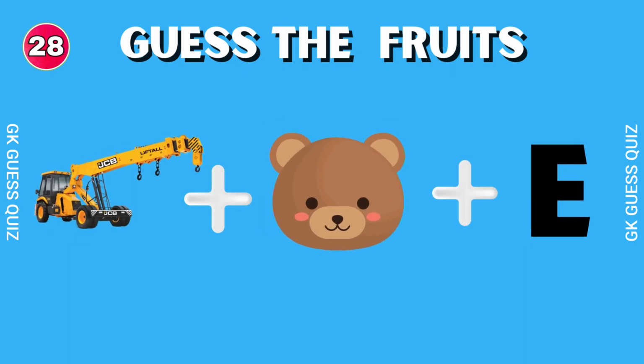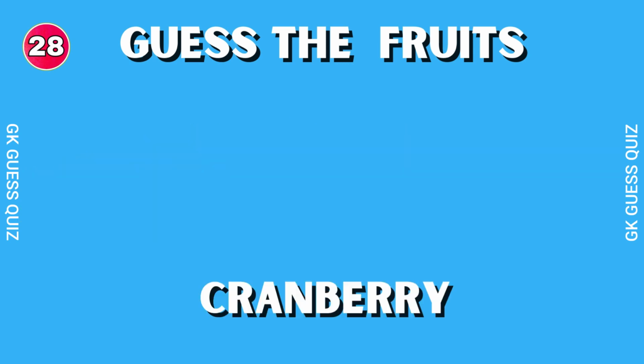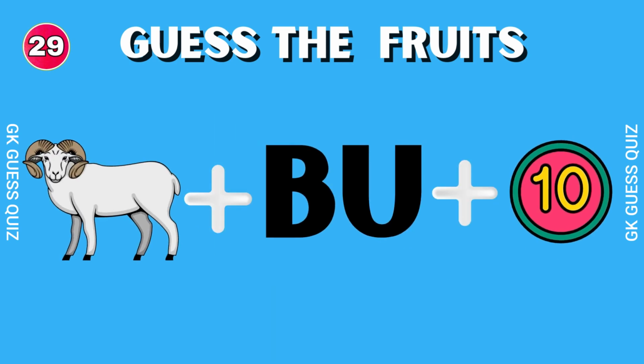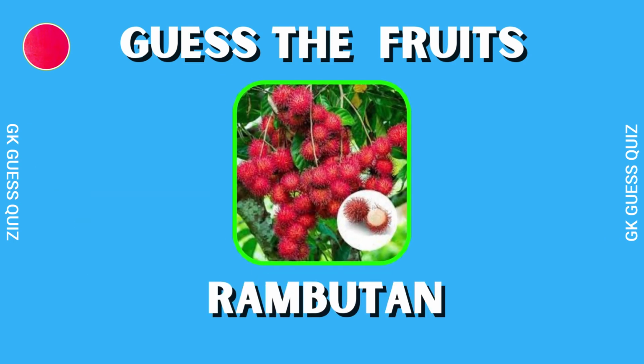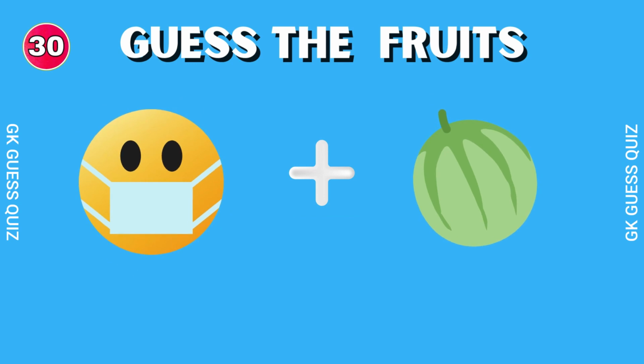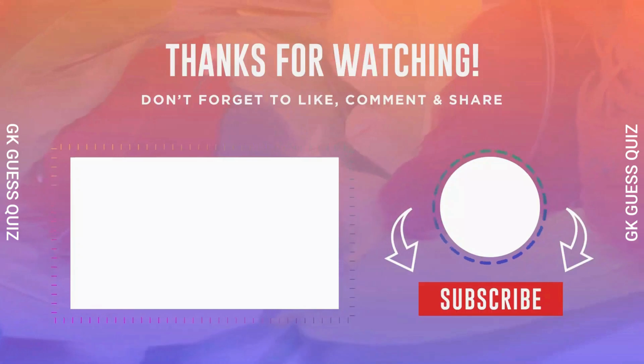It's Custard Apple. It's Cranberry. Can you guess this? It's Rambutan. It's Muskmelon.